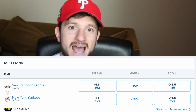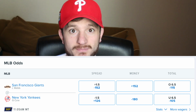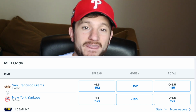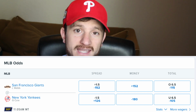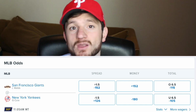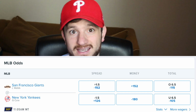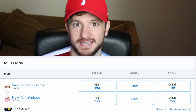Whenever you're looking at a run line, the minus is always going to dictate the favorite. In this case, obviously the minus 1.5 means the Yankees are the favorite. And then if we look above that, we see the Giants at plus 1.5. That means they are the underdog. So if you place a spread bet on the Giants at plus 1.5, that means they could either lose by 1 or they could win straight up and you would win your spread bet. If they lose by 2 or more, then you would lose your spread bet. The odds that you see under that, the minus 152, those are the odds of this individual spread bet.